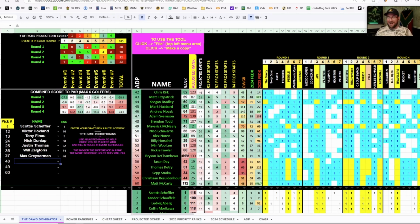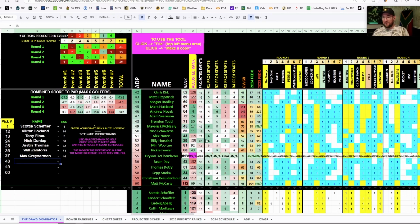Yes, and he's inside the top 50 in the world, by the way. So he gets into all the majors as he is right now. Okay, so we'll go there. Then we're at 48 and 49 with our picks. Noren seems like a really safe pick here, as someone who's not only good in playing these jabroni events, but good enough to play himself into the bigger events as well.